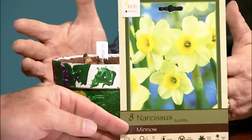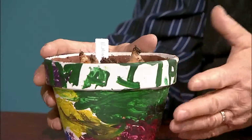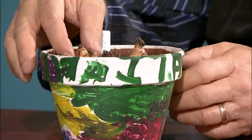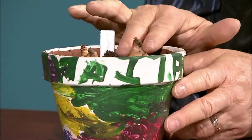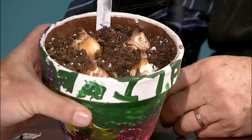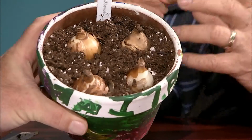This, again, decorating pots. This is one my daughter did many years ago for Mom, and so a good kids activity, either decorating and planting these. I left it to show, put a little more soil in. You want these just below the soil surface or touching. Just a little bit more soil, but I put 4 of these small bulbs in this pot and put them a lot tighter than you would outside.